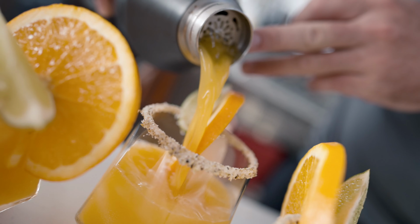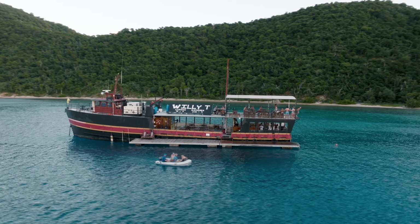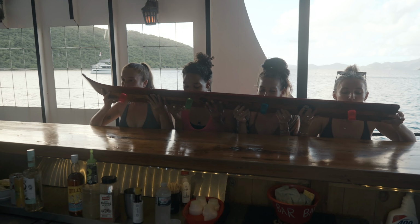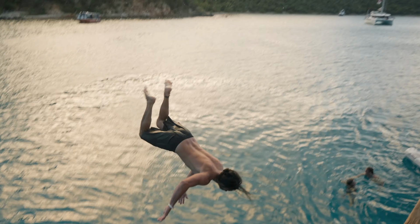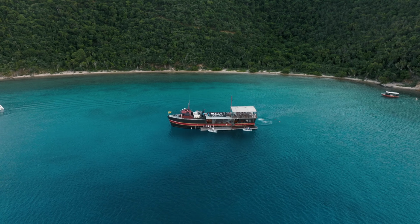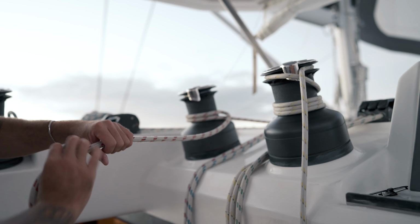One of the spots we stop on Norman Island is Willy T's. It's a floating barge sort of boat that they've turned into a bar. And they've got some awesome drinks there, you know, good music, good vibes, and you can jump off the top. It usually ends up being a very fun day.